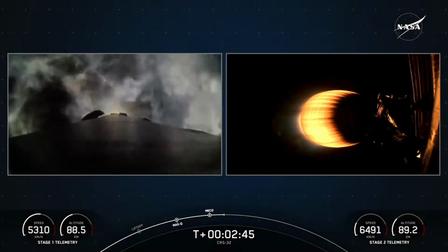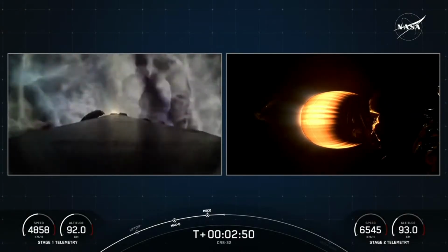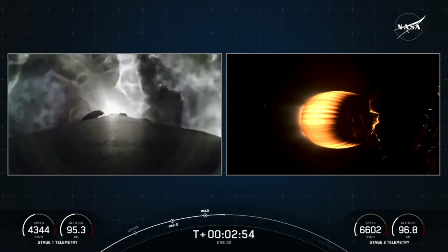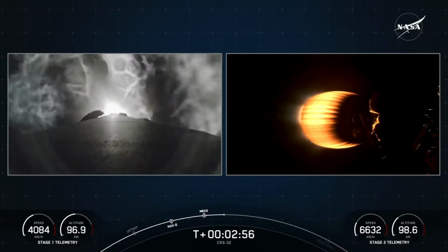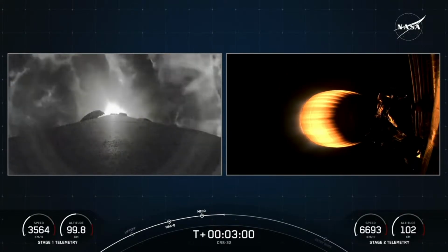Main engine cutoff, stage separation, second engine startup 1, and the first stage boost back burn. You can see beautiful views of that first stage boost back burn right now. That boost back burn will continue for about 30 more seconds.